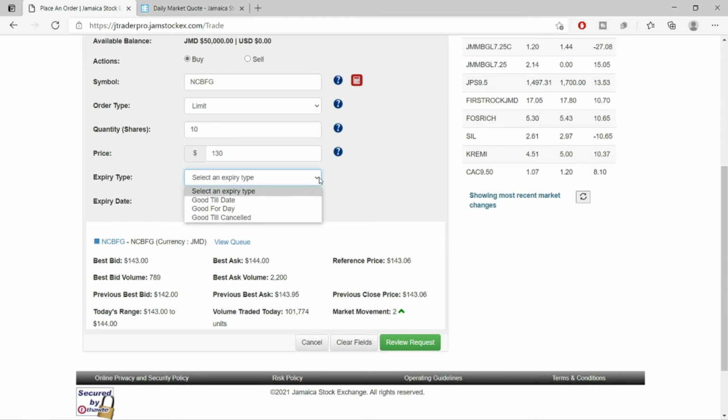And I can set an expiry date. Good for the day means that at the end of the trading day, it will be cancelled. Good till cancel means that the order will still be there until I cancel it. So let's do a good till cancel. Review.